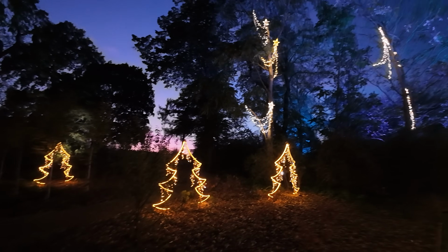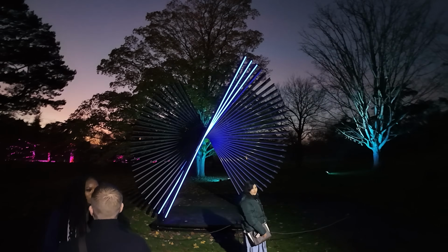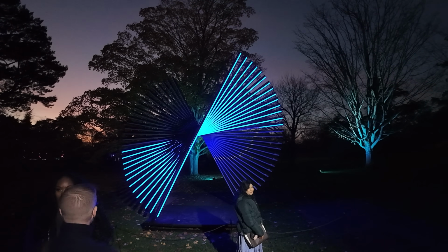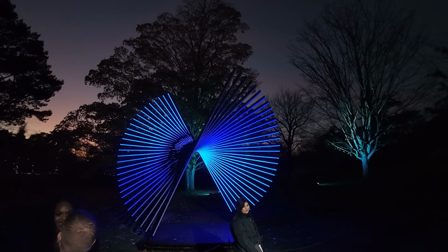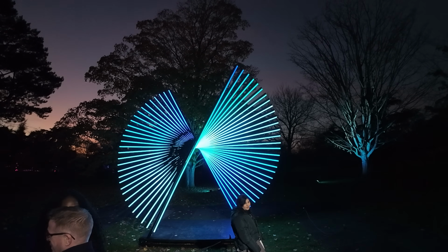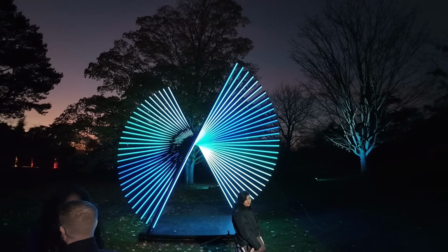Now from memory, I think this is the 4th time we've done the Kew Gardens Christmas nights, and it always baffles me how they make it even better each and every year with different things to see, including this light up, well, it can only be called a sculpture, but a great place to come and get your photo done, as this lady's having done here.